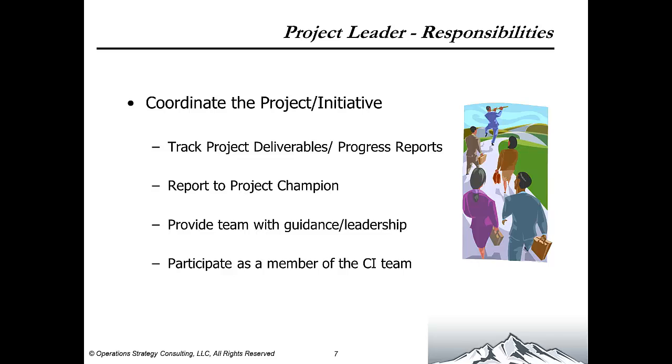The champion provides more leadership or counsel from a broad, high-level perspective, whereas the project leader is going to be there every day with the team members, giving them guidance and leadership on a day-to-day basis. The project leader is also going to participate as a member of the continuous improvement team. He's going to help brainstorm ideas and root causes. The project leader is also going to act as a member of the team.